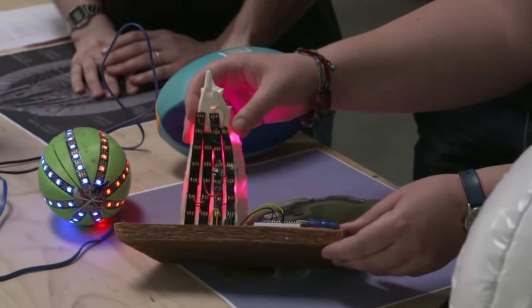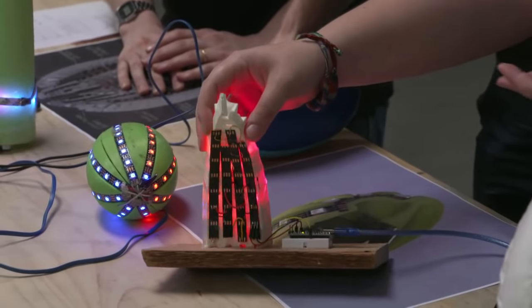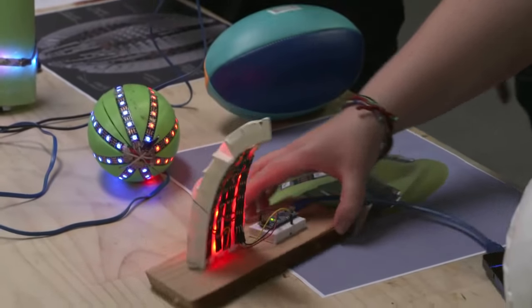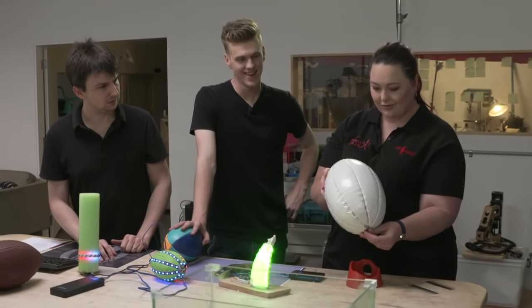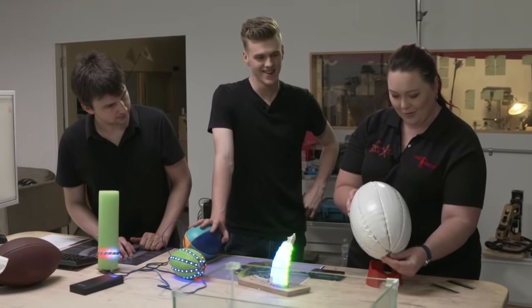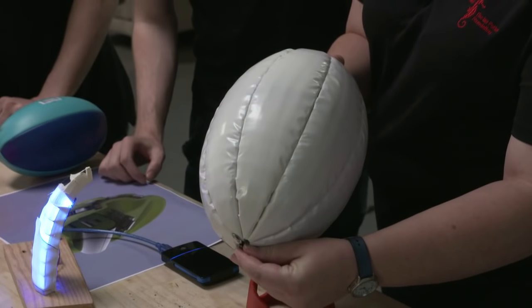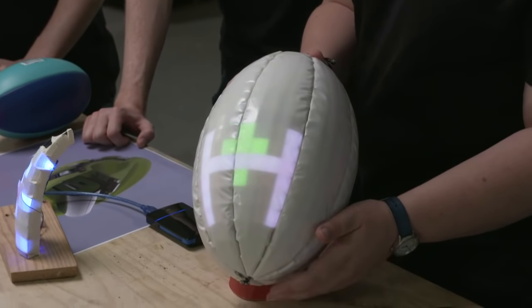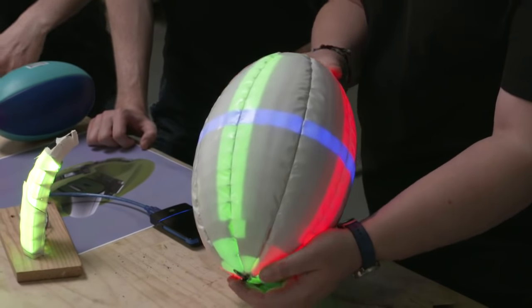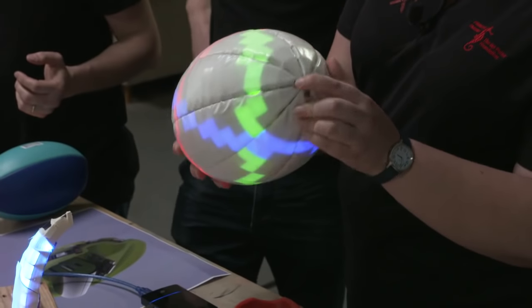But I believe we've got a fully formed ball here, is that correct? Yep, so the last prototype here is our final one. This is our full-sized rugby ball. So sick. There you go. Whoa. Oh, that's fantastic.